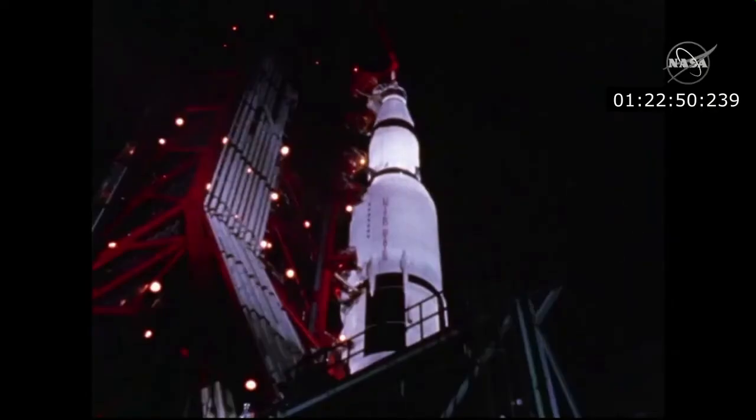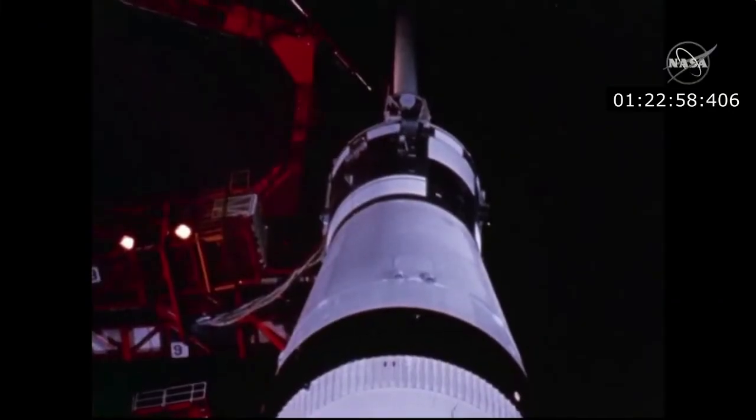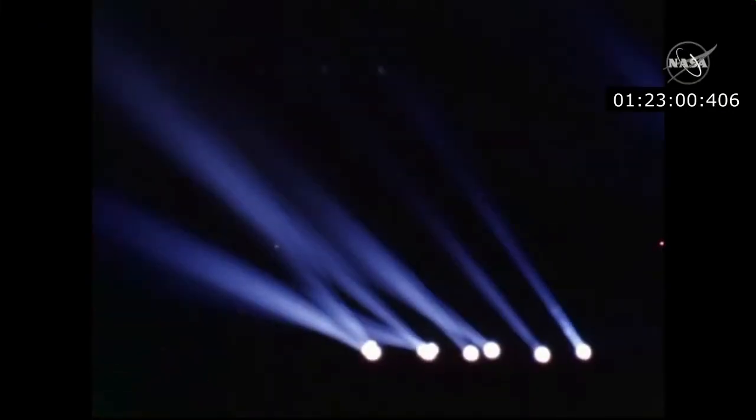landing spots. Well, I got into the big Saturn V. This would be the first time that man had actually launched on a Saturn V. And I thought to myself, after 4 months of heavy training, I said, you know, I'm actually going to go to the moon.